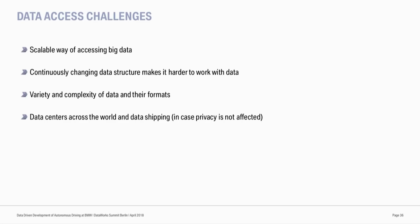Another thing, as I mentioned, is that the variety of the data is continuously changing. It really requires versioning, not only of software and hardware, but also of the data itself. And also, as I mentioned, each user requires different data. This also means we need to enable them so they can build their own solution.